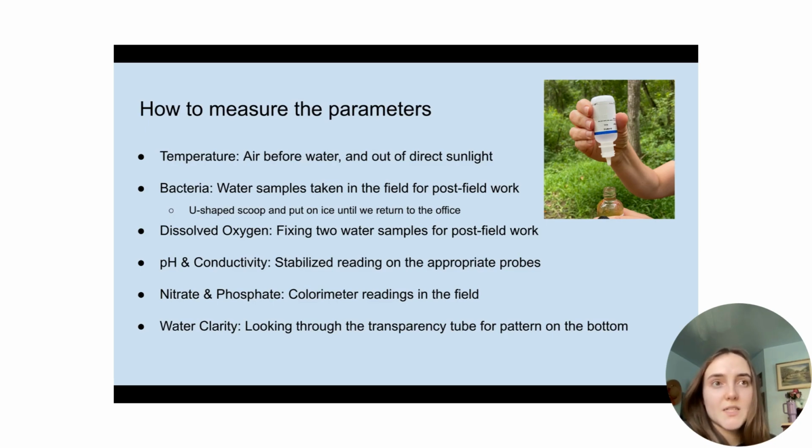The process of bacteria sampling mostly happens in the post-field work, but we need water samples from each site. To get the most optimal water sample for bacteria, don't open the sample bottles until right before sample collection to avoid contamination of the materials. Once the sample bottle is open, immediately take a U-shaped scoop of water from the center of the flowing river and cap the bottle. Put the samples on ice in the insulated bag until we have returned to the office for the post-field work.